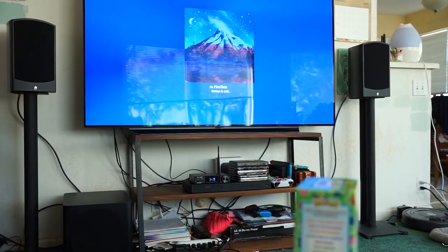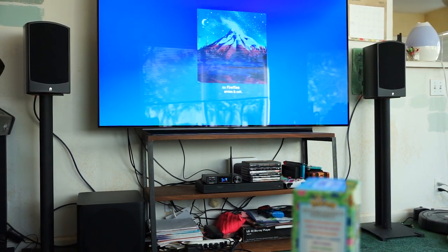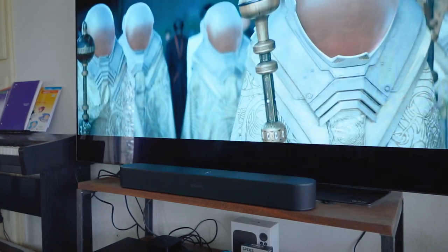There's something to be said about having speakers on either side of the TV and having that phantom center as opposed to being constrained to the dimensions of a soundbar placed below the TV. Because those moments when sound effects or dialogue happen off screen, it's a much better effect, I think, since it's literally happening outside of the dimensions of the TV.